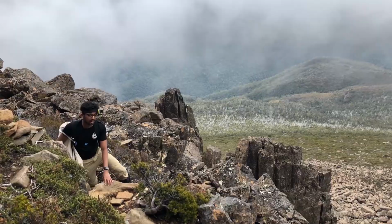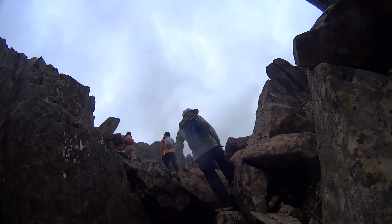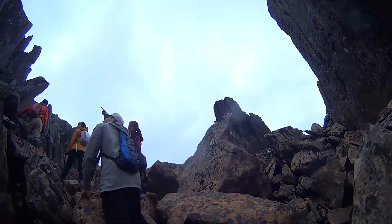So we are on Bluff. This is the view right now. We're trying to summit Bluff, but there's no route, and we've been scrambling for quite a while. The heck, we still got a bit more height to go. It's getting a bit dodgy. It's quite scary.